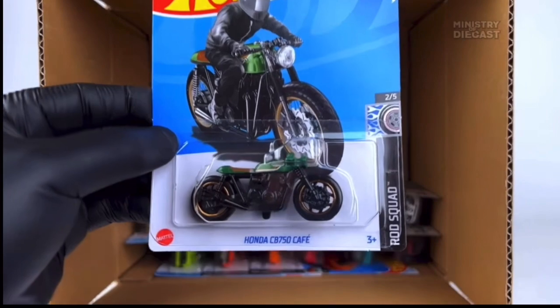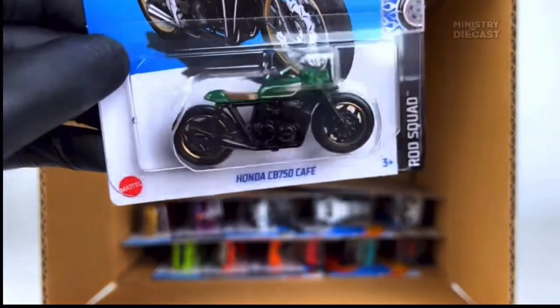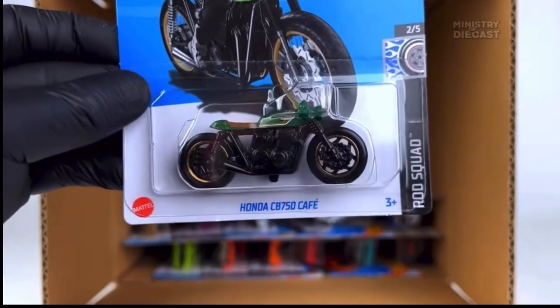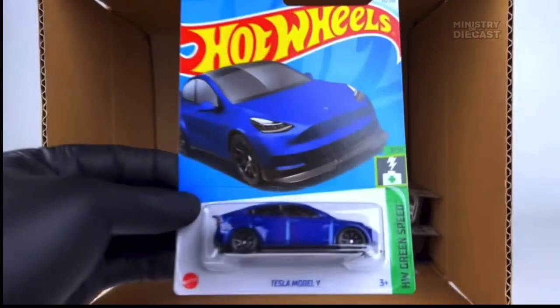Some more fantasy stuff here, but this isn't fantasy. The Honda CB750 Cafe. You might be interested in this. It is a licensed motorbike, but I don't collect motorbikes, and I know a lot of people don't either.